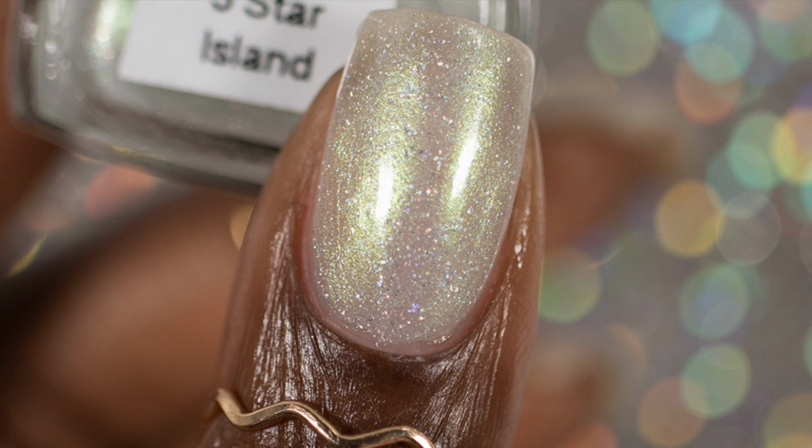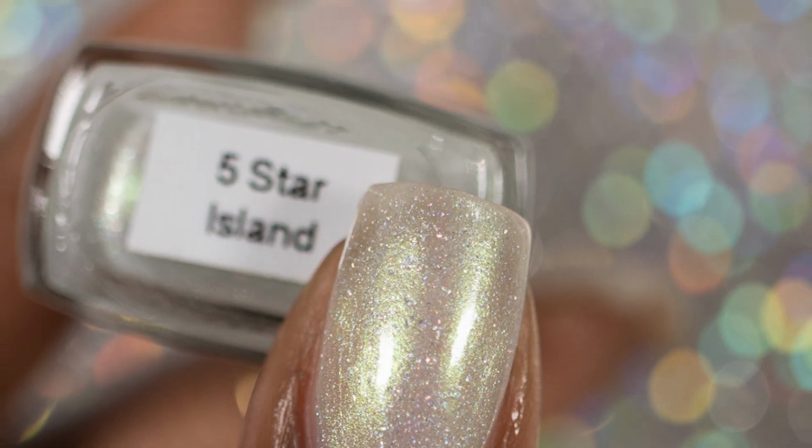I swatched it in 2 coats plus glossy top coat. Nothing in here is going to dry down textured. Removal is going to be fairly easy, but also messy.